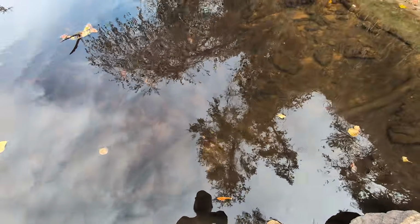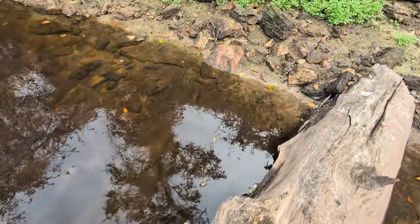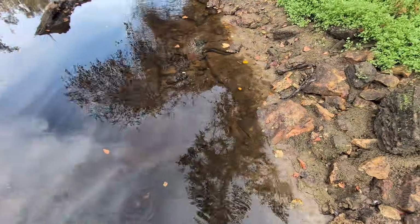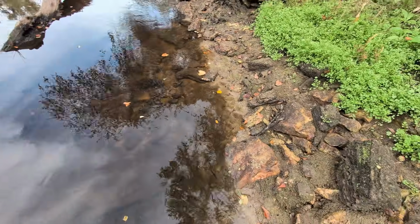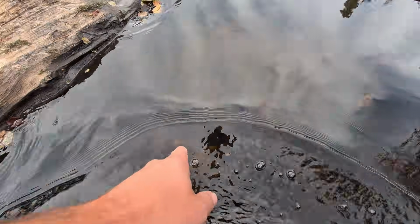I don't often find the petrified wood for some reason in these areas with all these big clay rocks, but I guess you never know. There's a big chunk of wood there. What if that was petrified? Nope, it's not.